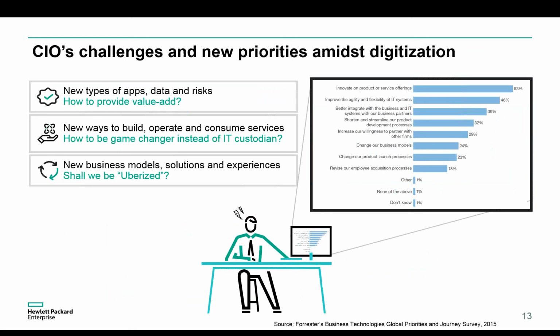There is a whole new set of CIO challenges, or in general, IT challenges. Also, a whole set of new priorities. In this digital world, every day there are new types of apps, data, and also risks. So, the CIO's challenge today is how to provide and demonstrate the value add.